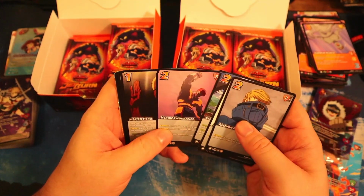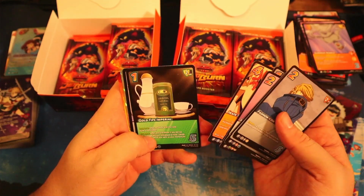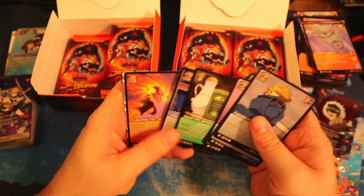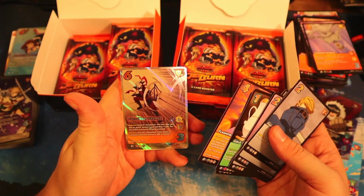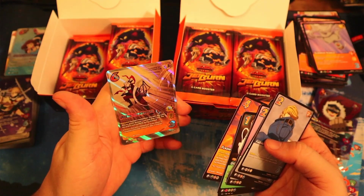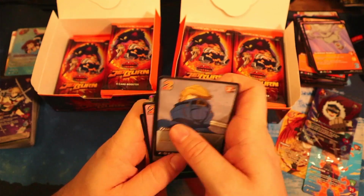Okay. Fashion Icon, Heroic Endurance, yes. Gold Tips Imperial, wow. I would not have thought they would have done something like that. Flash Fire Fist Jet Burn. And then Foldable Body Skewer. Very cool. That silver foiling, hazing the rainbow effect is cool. And another Shoto, number 4.